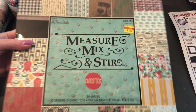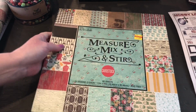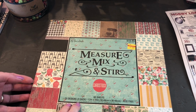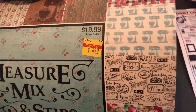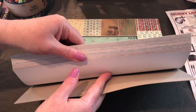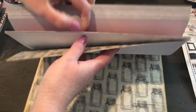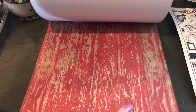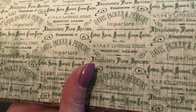Got the Measure, Mix, and Stir cardstock. There are 60 sheets. Of course, there's tape. Okay, I had to get all that tape off of there. So this has 3 each of 20 designs. I'll just do a quick flip through of it. Measure, Mix, and Stir. One-sided. Has some writing on there.